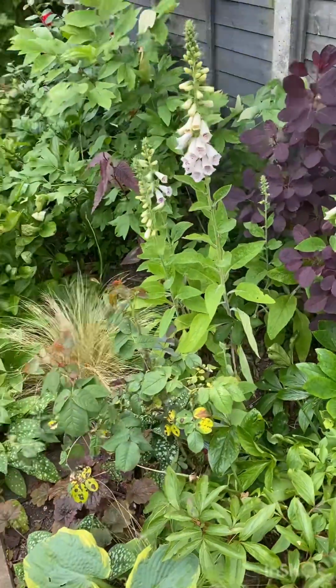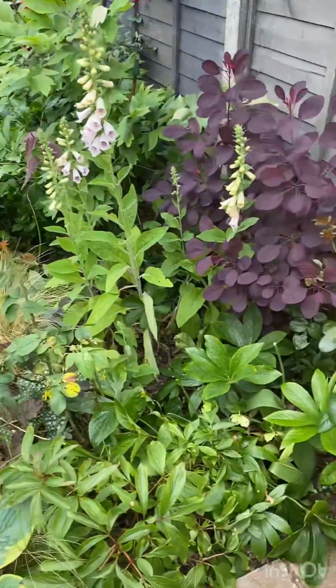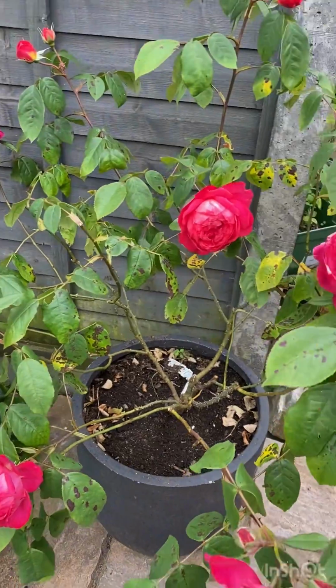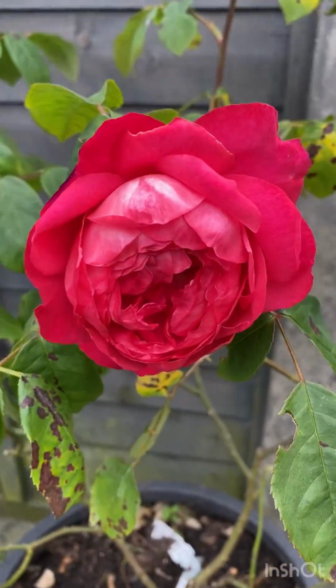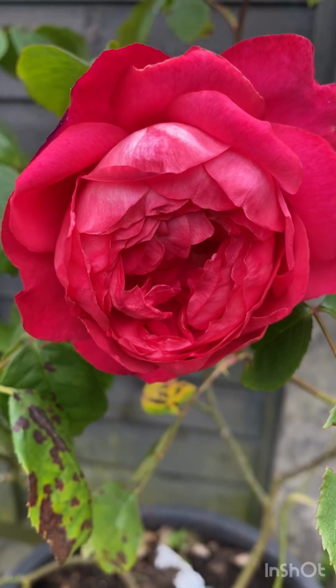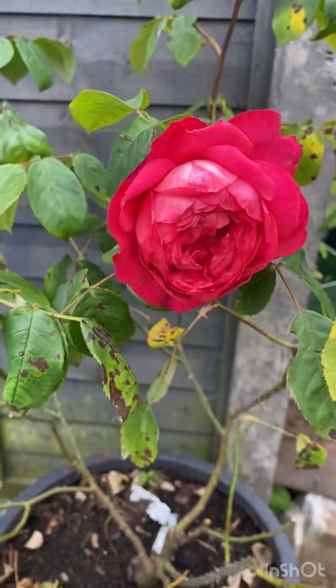This border only gets a couple of hours of sun during the day. Growing in a pot here is the beautiful colour, like a watermelon pink, Benjamin Britten.